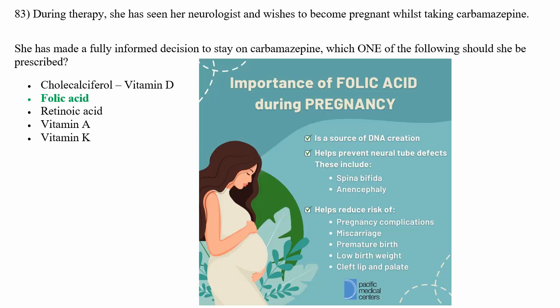In particular, one of the big problems with carbamazepine is that it can increase the risk of spina bifida. Now, we can solve this if a baby is born with it. We do have surgical procedures to deal with it, but why would we take the risk if there is something we can do to prevent it from happening in the first place? I mean, even when you can fix a problem, there's always going to be a risk of complications with surgery. There's always going to be a risk of all kinds of problems. So prevention is always better than cure. So it is highly recommended that we give this patient folic acid during pregnancy.